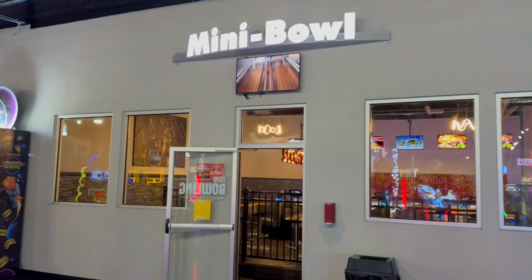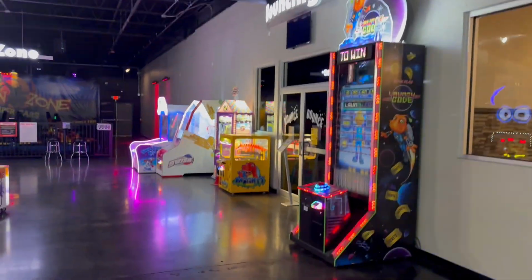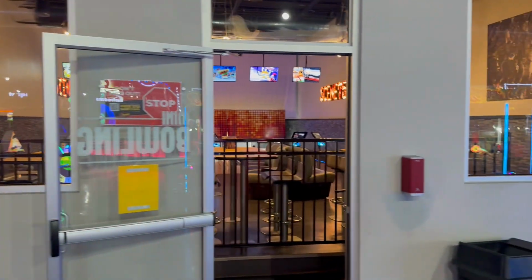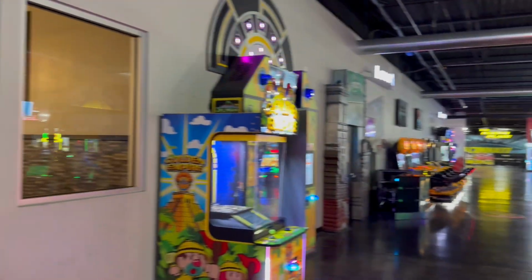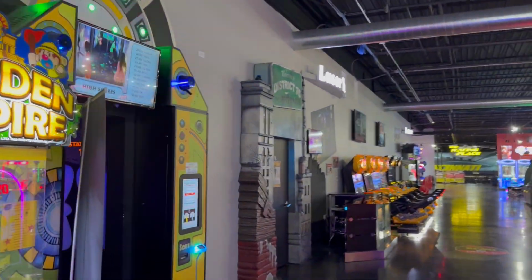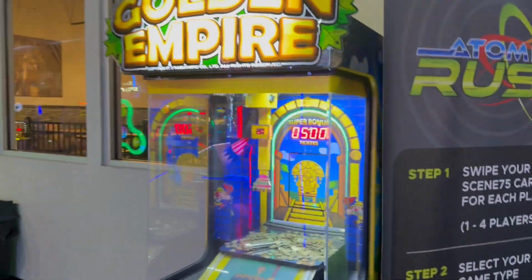They have mini bowling lanes. They have a bouncy area. So they have a lot of attractions here. It's really awesome. And there's also a launch code. But yeah, mini bowling, there's big bowling connected on the other side. Bounce houses, laser tag. Like there's a laser tag. They have a lot of attractions here. So that's pretty awesome. And then there's this like laser thing too. Atomic Rush. So that's not bad.